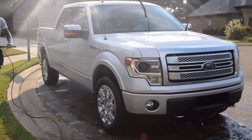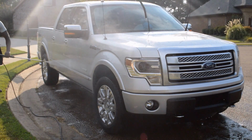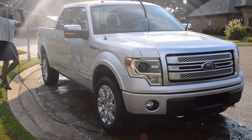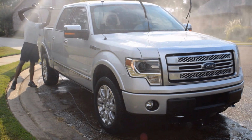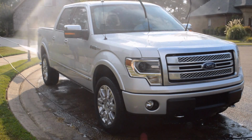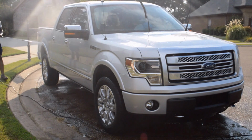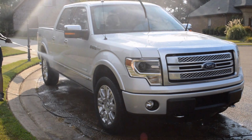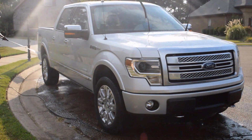And like I said, you see I'm thoroughly spraying it off. I mean, all the soap and everything is gone by now, but I'm thoroughly spraying it, getting any more excess dirt, sand, grit, whatever might be on that vehicle. I'm making sure that it's gone before I dry it off. But after I do this, the next phase is going to be the tires.